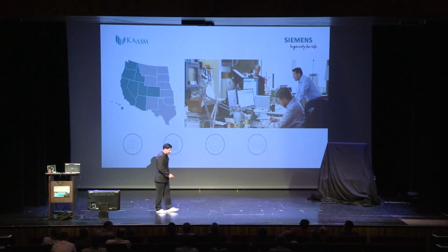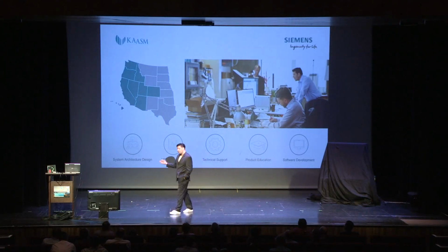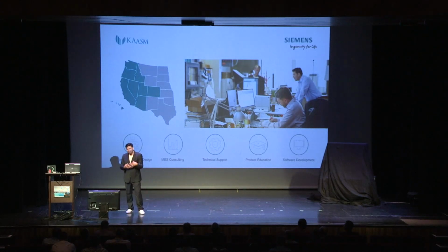Okay, so Chasm, we're a Seattle-based company. We do a lot of things there, but we primarily sell, support, and train for WinCC open architecture software. So we do pretty intensive system architecture design in conjunction with our engineering partners. So we're trying to get the product adopted in the United States.